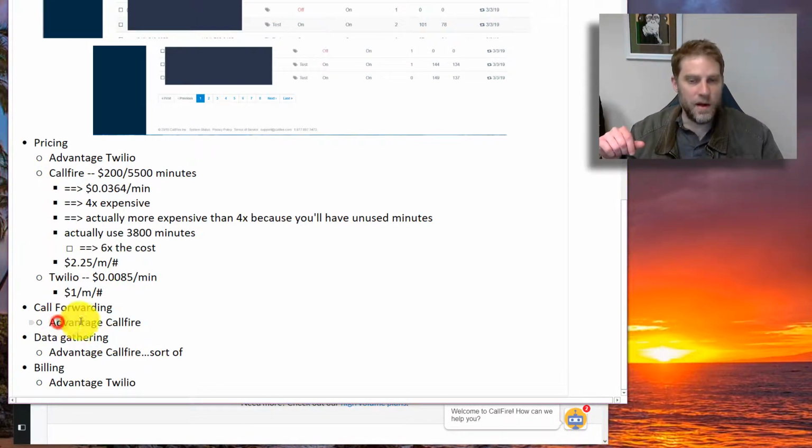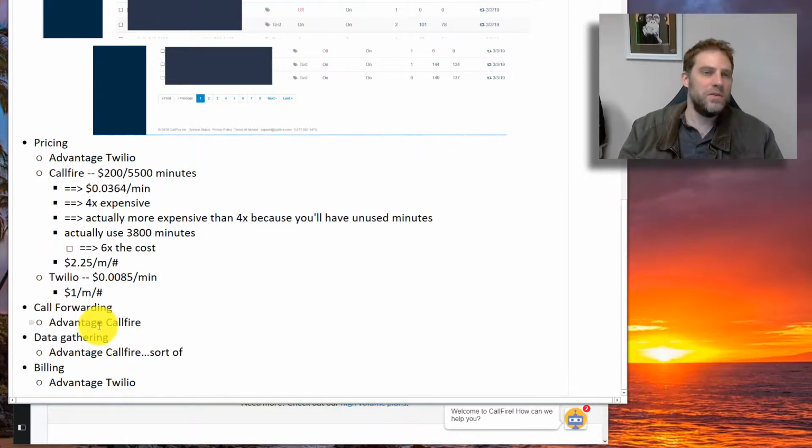So there's one advantage, I would say, with call forwarding: it just is a little bit easier and requires a little bit less technical skill to do call forwarding with Callfire. Twilio is a little bit more intended for developers. At the same time, you can go onto YouTube and find a 2-minute video that shows you how to do the call forwarding. It just is a little bit more roundabout, an additional step. Or you could even train a VA to do it for you if you wanted to. So I'd say it's a really, really small advantage.